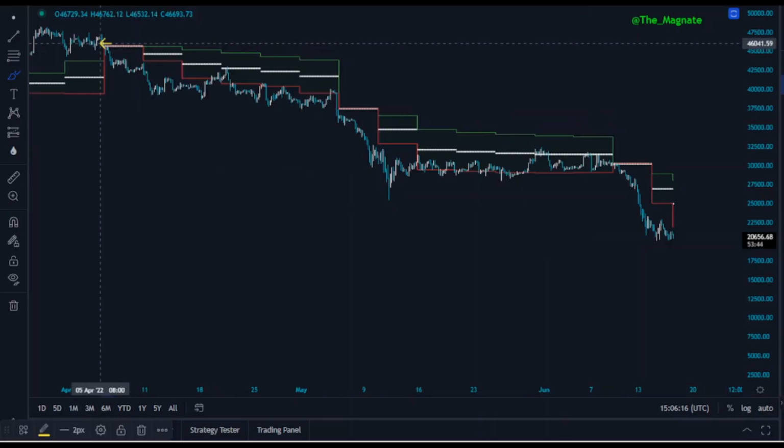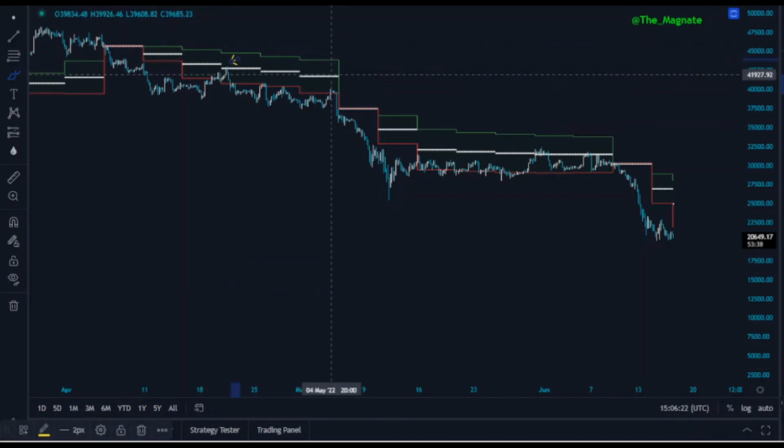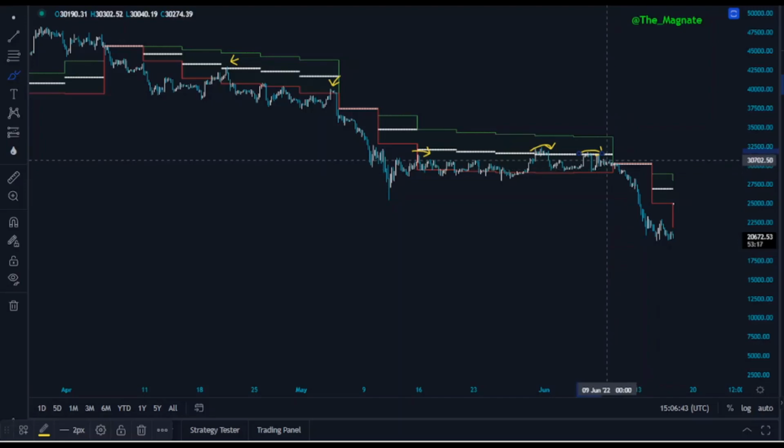However, as you know, once we lost $45,000, the 4-hour time frame went heavily under the bear's control, and each and every single time, either from the white line, which is smart money, or from the red one, we got exact rejection with the fakeouts. We had 3 fakeouts based on a 2-hour time frame, and I warned about these 3 fakeouts in the last month, since the 12th of May. And as you can see, each and every single time we're getting a rejection right from the smart money line or from the red line.